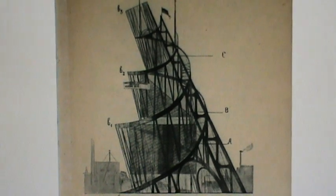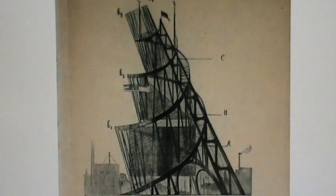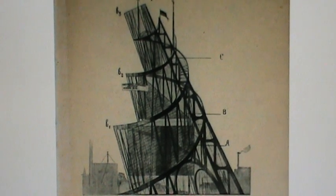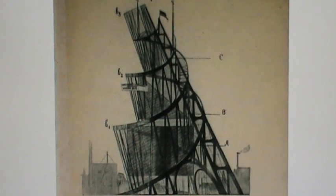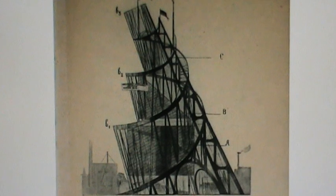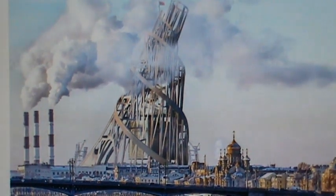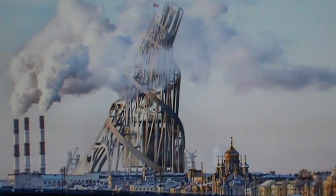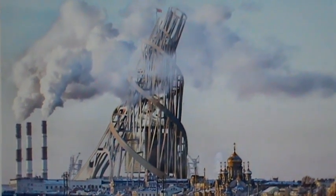This is a design from the early Soviet Russia period, called Tatlin's Tower. The idea was to build a giant mechanical rotating tower. This was supposed to be a headquarters building, a mechanical clockwork rotating building. This is the design, and this is what it would have looked like in real life. It would have overshadowed everything else in the distance. It was never built.